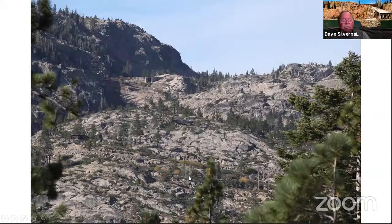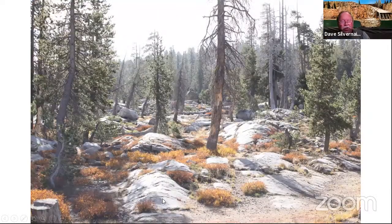This is a section looking up at the actual Donner Summit itself. You can see all the rock work in here and all the colors. And this is just a shot out through the forest itself, so I can pick up the idea of the colors of any of the foliage that has to go in there and the dirt color.